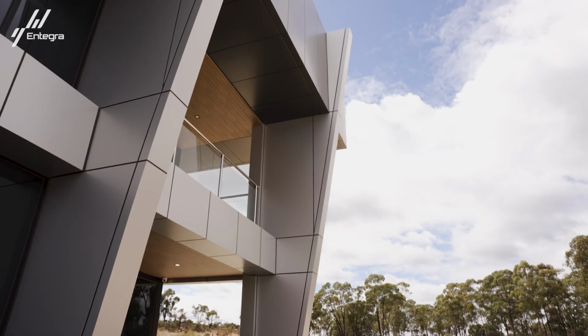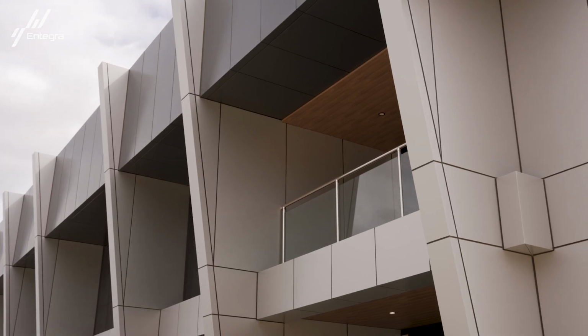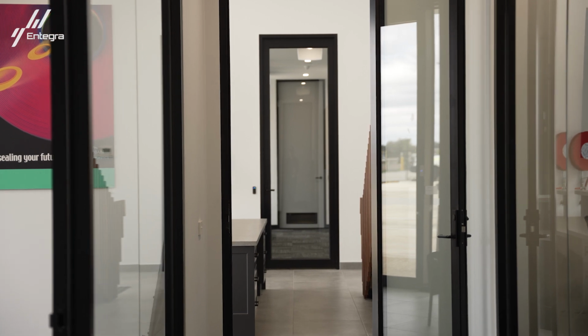We wanted to have a better presence, and this building has certainly allowed us to do that by the facade and the presence of it when you drive into the driveway. It looks quite grand. One of the greatest comments that we had was from our staff in Melbourne. Some of them have shifted to Bendigo and they absolutely love the facility. It's got a fully fitted out kitchen for the factory staff, fitted out marvellously.